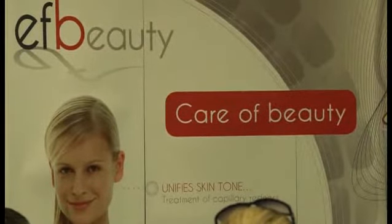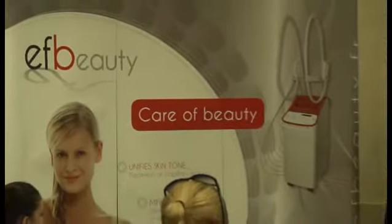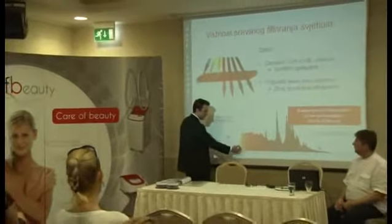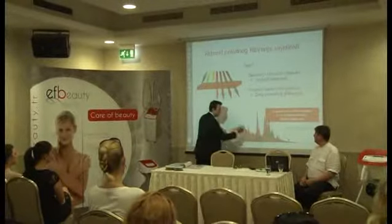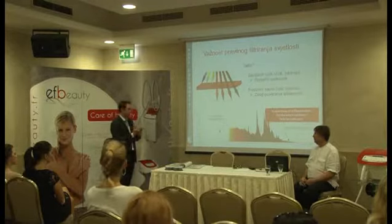So just to explain why we use a filter: the filter will remove all these UVs. For example, for hair removal, we are going to filter all the UVs before 610 nanometers, and we are going to keep everything above in order to reach our target. That's the number one-two reason why we use a filter.